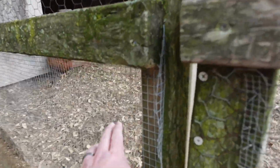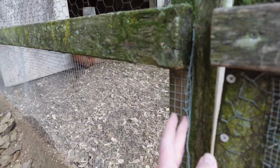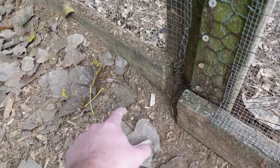Hardware cloth is more expensive, so we just use it at the bottom, because that's where a predator is going to try and come in, through the outside or digging under. And we dug under and put some hardware cloth in the ground too.